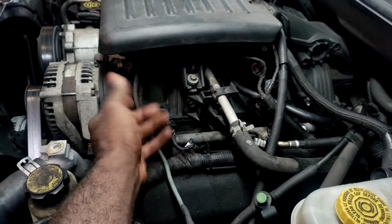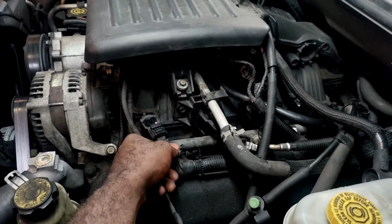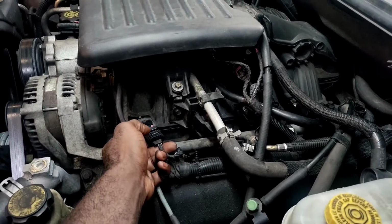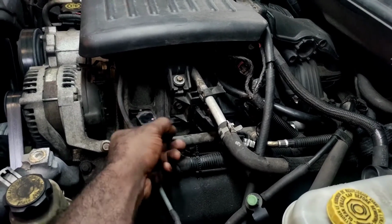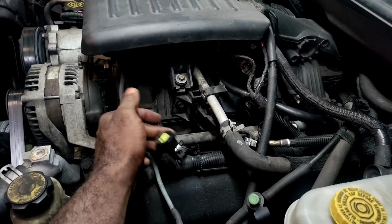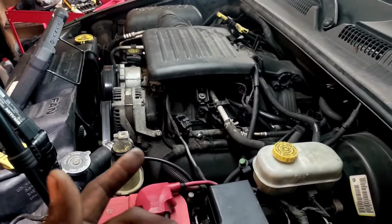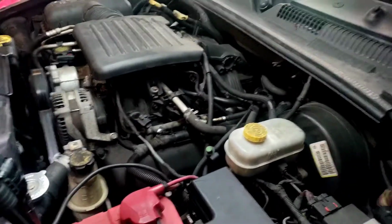My biggest thing is the PCM has failed, and this is a big problem with these Dodges around this year model. So I think I need to figure out if this hot went on. I think I can do it with key on, engine off, and look for my 12 volt, and then we can use that test light to look for a switching ground. Let's do that.